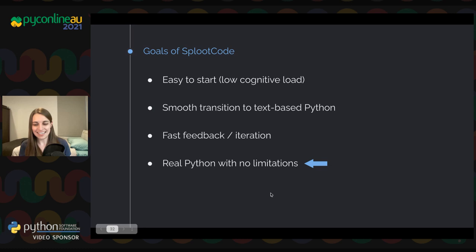So this last part: real Python with no limitations. As you can see, at the moment, it only does text input and output, right? And that's not really good enough. It really needs to do something exciting, which it doesn't do yet. That part is still under construction.